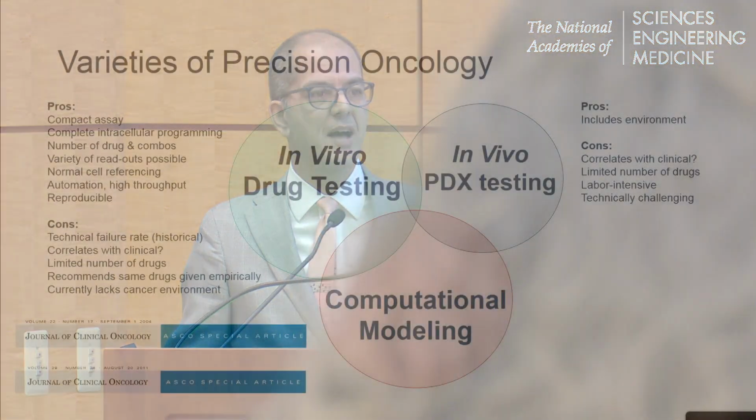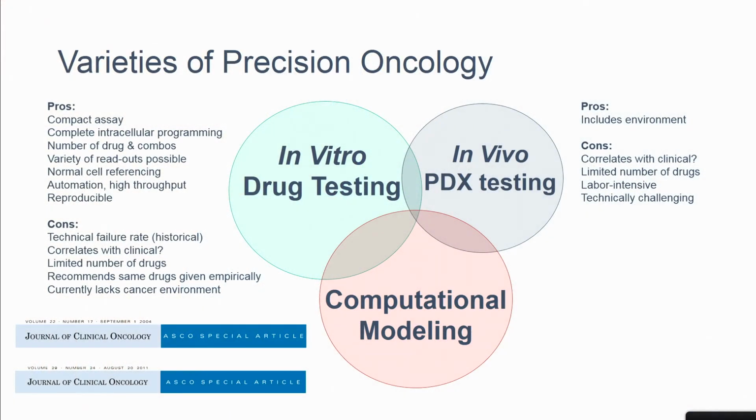And so that's actually led ASCO, and I see Dr. Shilsky in the audience here, to do a working group on using in vitro drug testing for precision oncology. And so in 2004, the working group came out and said, interesting technology, not ready for prime time. Clinical trials, okay. And then they revisited this topic in 2011 and came to the same conclusions. Interesting data, not ready for prime time, more clinical trial testing is needed.